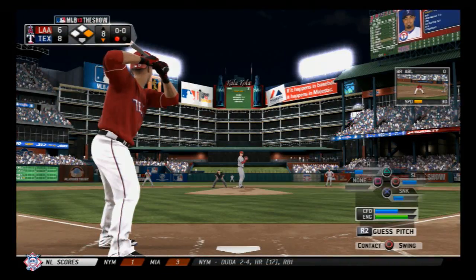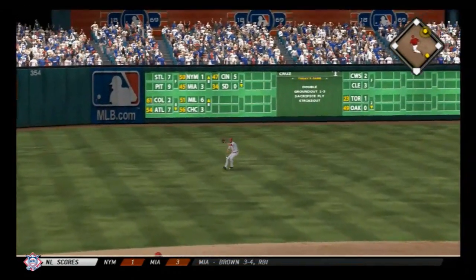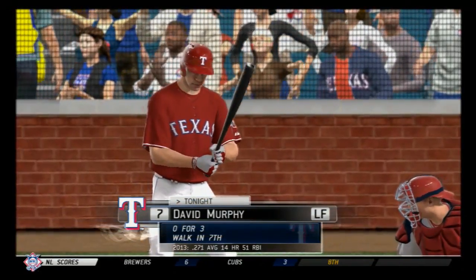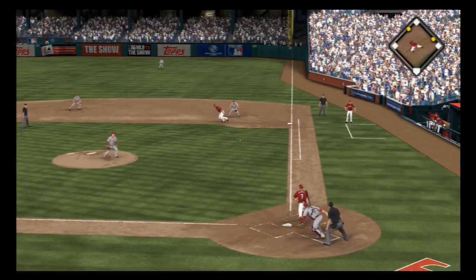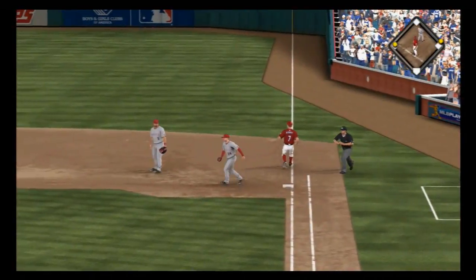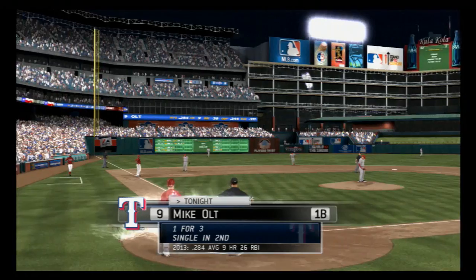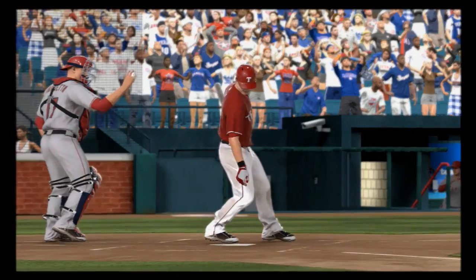Nelson Cruz. Hit hard to third. Base hit. And the throw will come back in quickly, so it's first and second now with only 1 away. David Murphy. Beltre off second. Here's the pitch. Oh, on the ground to first. Can this be two? Rollins on to first, but not in time as he beats it out. Mike Olt will stand in. Got him.